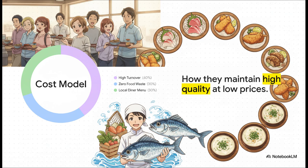Well, it all comes down to an incredibly smart business model. First, because they're so popular, especially at lunch, they have a very high customer turnover rate. Second, and this is brilliant, they practice a zero food waste policy. By offering such a wide variety of dishes, from sashimi to fried foods to rich fish soups, they utilize every single part of the fish they buy from the market. It's a true local diner philosophy that respects the ingredients and passes the savings directly to you.